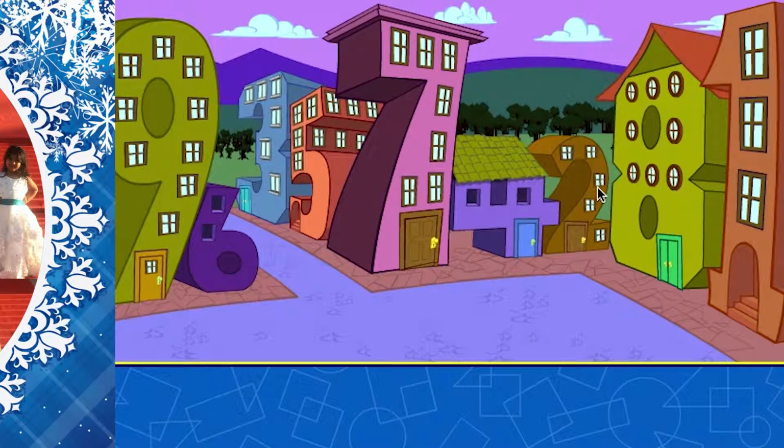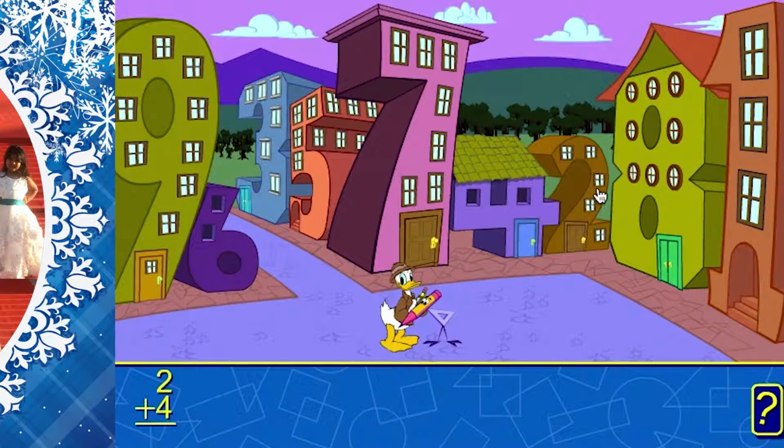Alright, we did it. Oh, look at these houses. They are so beautiful and creative. Aren't they very unique? See the shape of these buildings. This is the home of Donald Duck. All these houses are made of numbers, with number-shaped buildings. Can you say it with Donald Duck?